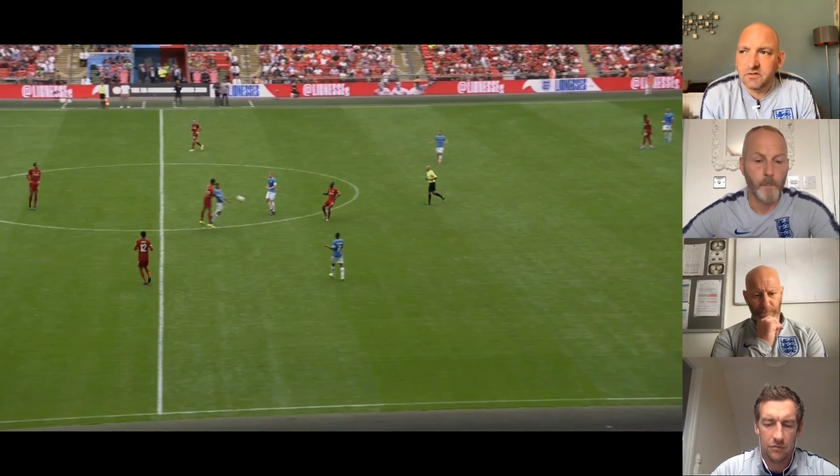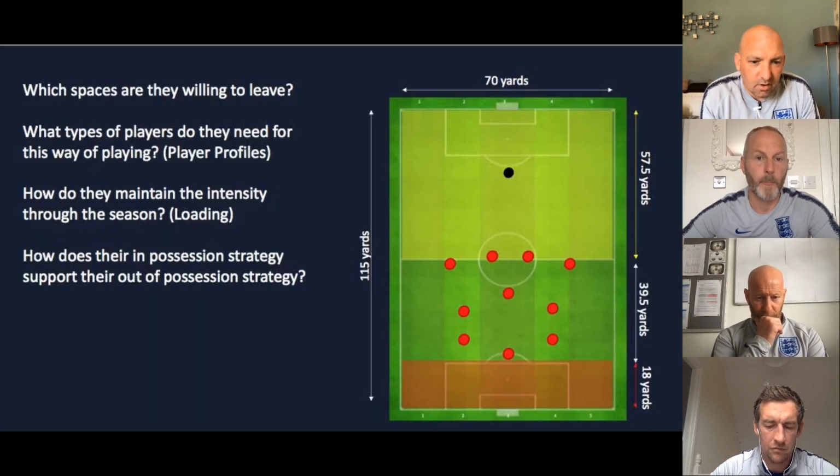I think Liverpool have changed that strategy a little bit over the last few years as well. I think they are a little bit more strategic in how they press now compared to what they were, and perhaps that helps them to counter-attack with the players that they've got a little bit more effectively. But also I think across a season and within games it probably conserves a bit of their energy as well.